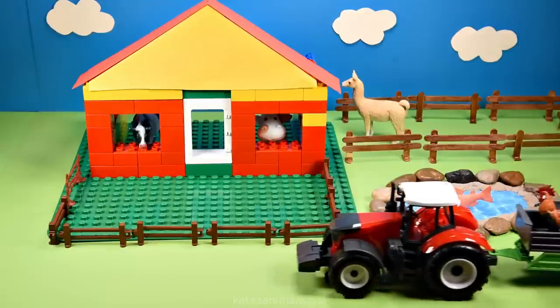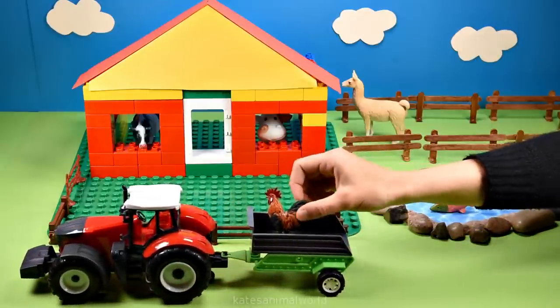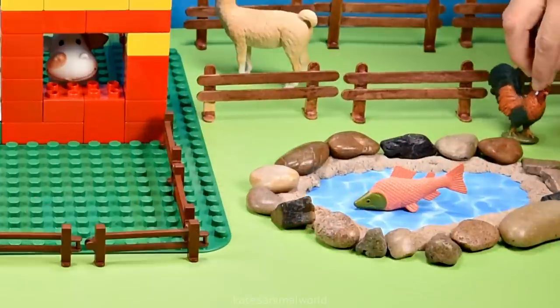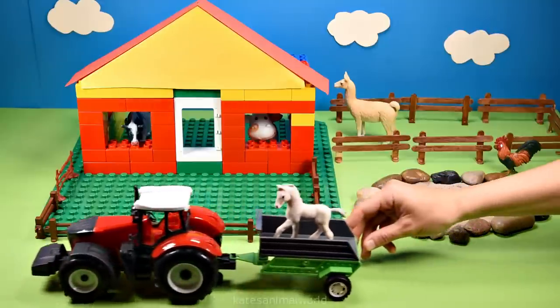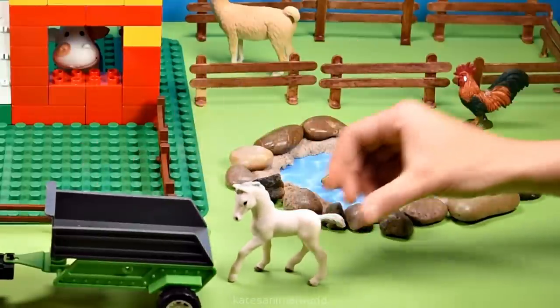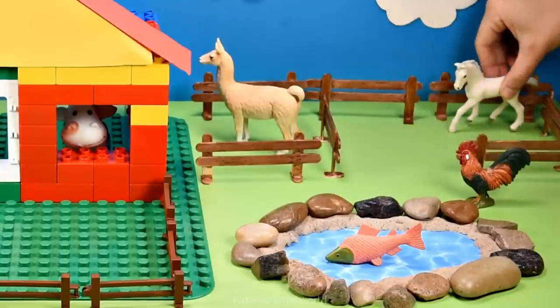Oh, which animal do we have now? It's a rooster! Male chickens are called roosters and female chickens are called hens. That looks like a white horse. When horses go to sleep at night, they can sleep lying down or standing up.